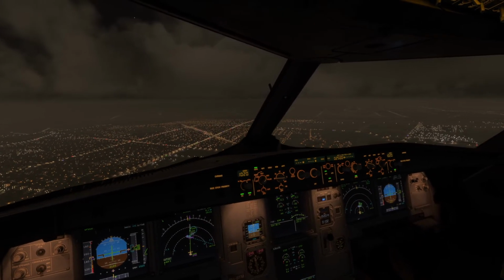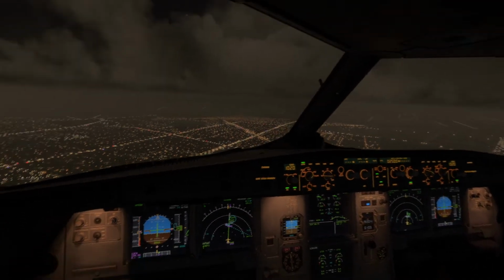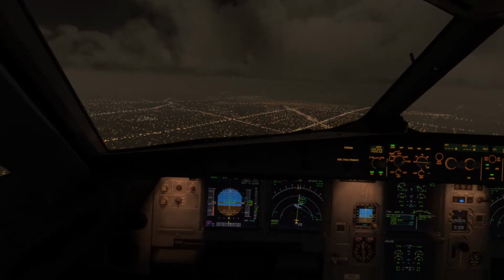Wish I could do flights in these planes. I'm too bad a pilot to do the landing. I will slam the ground. Ha! Just let the computer do the work, man.